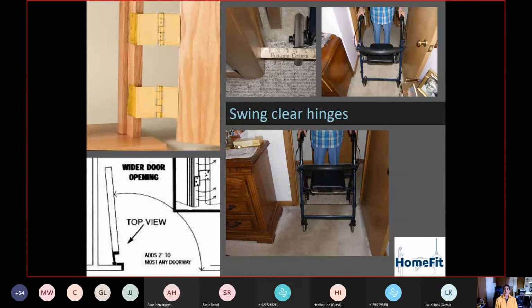This is her bedroom door now. The example above was just another bedroom that had a 2'6" door. But with the swing clear hinge, you can see that 2 inches makes a world of difference. Now she can get into her bedroom without fear of hitting her knuckles on the jamb or bumping into the door with the walker itself.